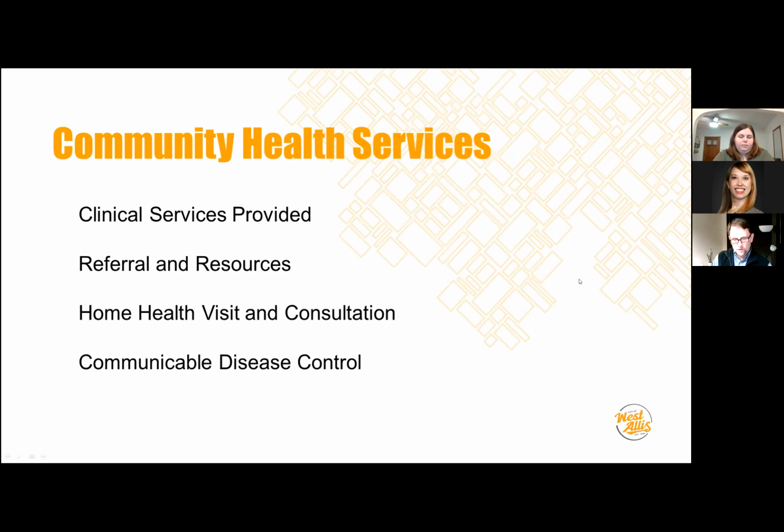As we transition to community health services, recognizing that it's community and environmental health, we'll focus a little bit on community health services specifically. This particular division focuses on the provision of clinical services, referral and resources, home health visits and consultations, and then communicable disease control. When we focus on clinical services, what we're talking primarily about are vaccinations.